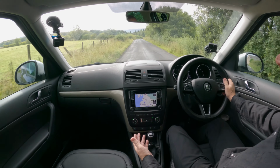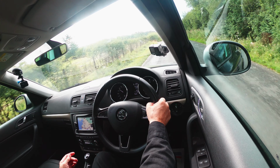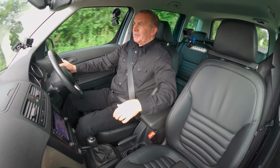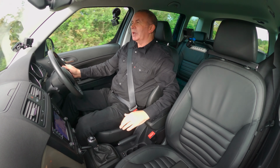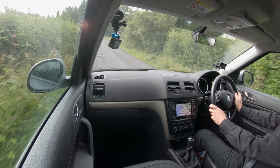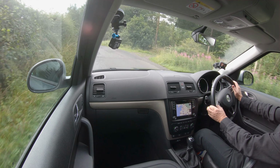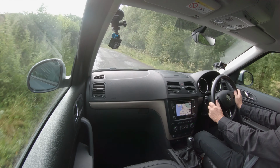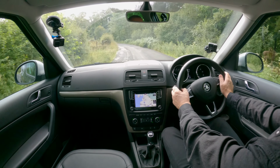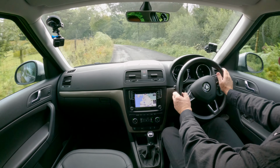So yeah, nice smooth gearbox. Light clutch. Nice driving position. We've got front central armrest there. The seats are comfortable, feel well padded. It's one of those cars that's so good it's boring.